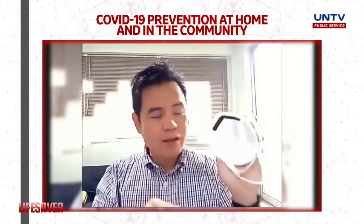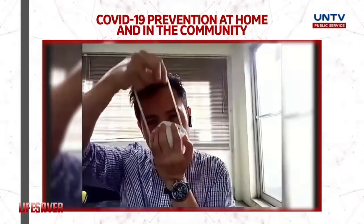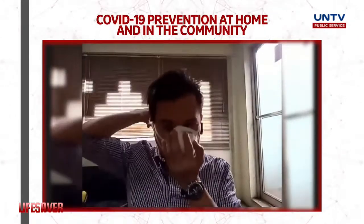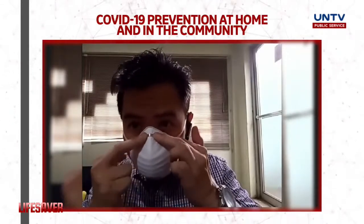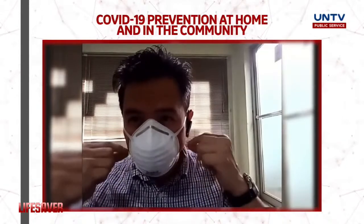Sa N95 mask, usually for health workers, ganun din. Meron din siyang wire outside. And then we use both straps, but the straps go over the head. So iba naman to. Usually, wash your hands first, make sure they're clean, and then you cup the N95 mask, pull one strap over your head, and another strap again follows. And again, we push the metallic band so that it fits well with the shape of your face.